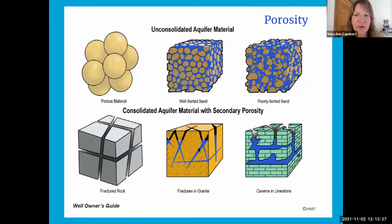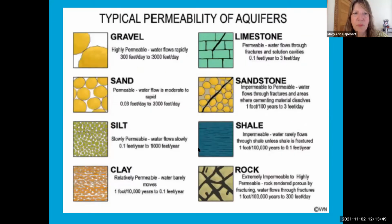Okay, so these are the different kinds of material that can exist underground. You can also find this in the well owner's guide. So you can see that it's quite different depending on where you are. And there's that fractured rock we looked at earlier, and limestone and various different materials. And permeability is how quickly water can move through the material. So that also has a lot to do with recharge. So you see the different materials here and their permeability. If you look at the rock, for instance, in the bottom right corner, water flows through fractures from a foot per 100,000 years to 300 feet a day. So it's very variable. And we have had a lot of studies done in our area, so the information is there. But it could always be more complete because things change as you move across the valley.